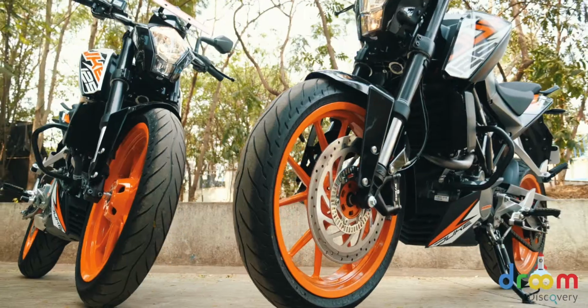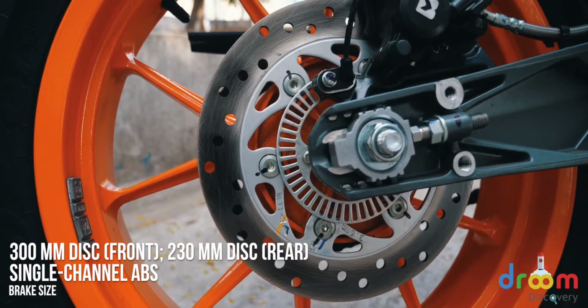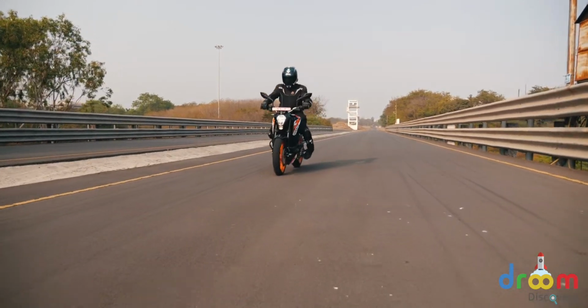This motorcycle gets a single channel ABS, and at the rear you get rear lift mitigation. Overall braking performance is very good. Of course, these tires also support the motorcycle in stopping fast.